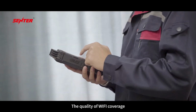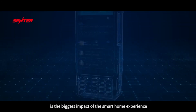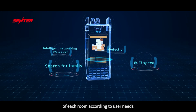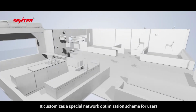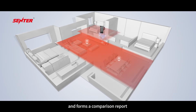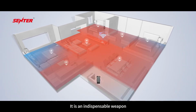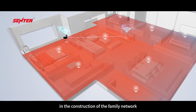The quality of Wi-Fi coverage has the biggest impact on the smart home experience. PDA clearly shows the Wi-Fi quality of each room according to user needs. It customizes a special network optimization scheme for users and forms a comparison report of the effects before and after construction. It is an indispensable weapon in the construction of the family network.